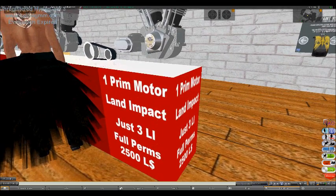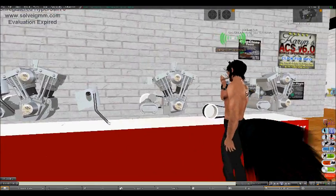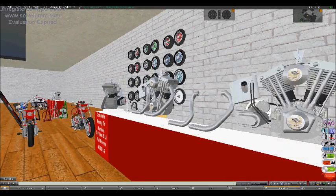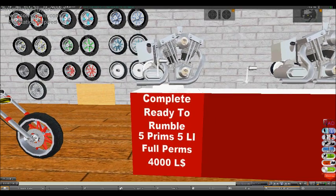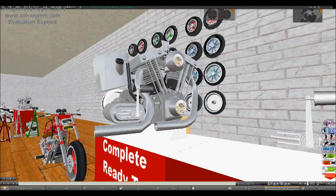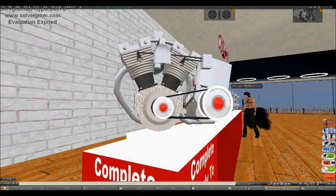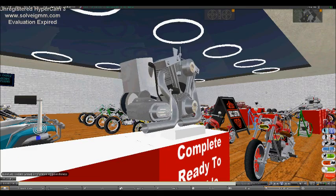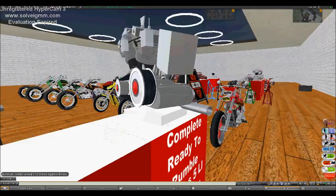And this motor is as much as most of the bikes. It's $2,500 for a motor. Well, it's probably $2,500 for all these motors. Not all together, but these different ones are completely ready to rumble. This one's a 5 prims with 5 land impact, full perms, $4,000. It kind of looks like a shovel head, but it's not. The heads aren't curved; they're blocked. But it's got a kickstart on it. It's got the coil intake, the exhaust. It's got the oil. I think it even has an oil gauge. Damn thing's spinning, so it's real hard to see. But yeah, it's an oil gauge on there. $4,000 for this motor. Wow.